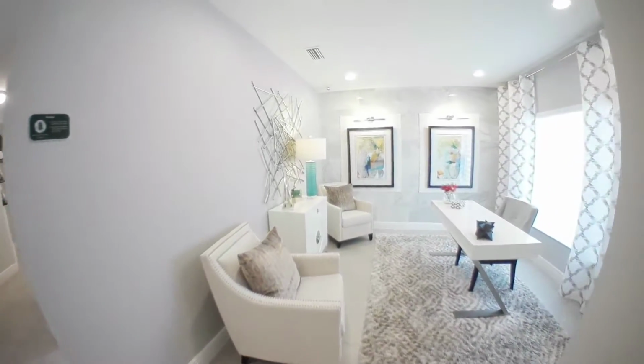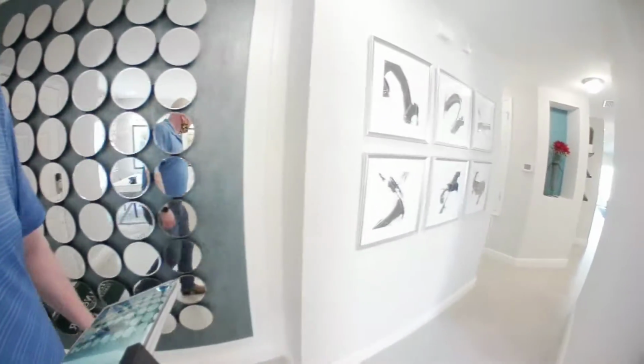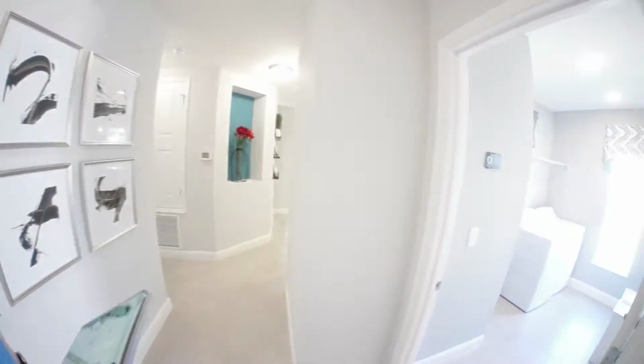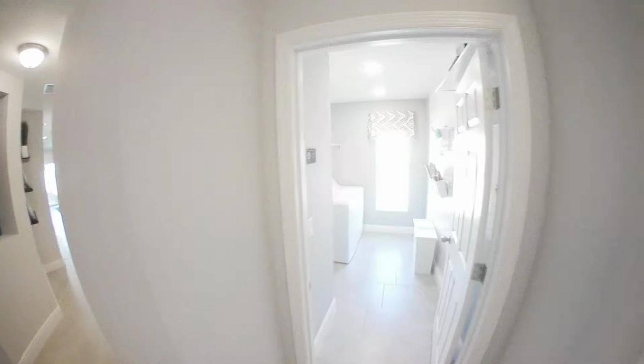Hey guys, I want to show you this four bedroom home. So here's the front door. We'll walk around here. It's going to be a quick 30 second tour. Front room, laundry room, right here, laundry room.